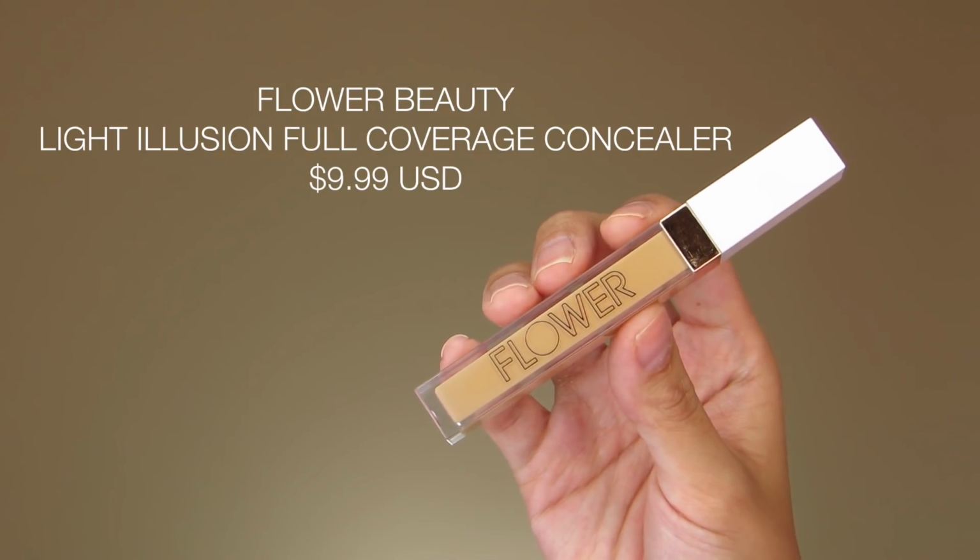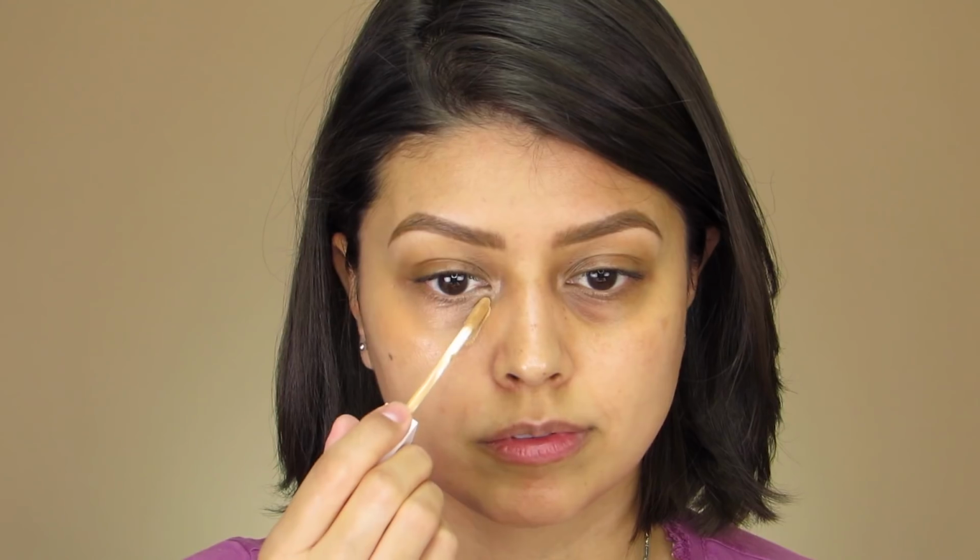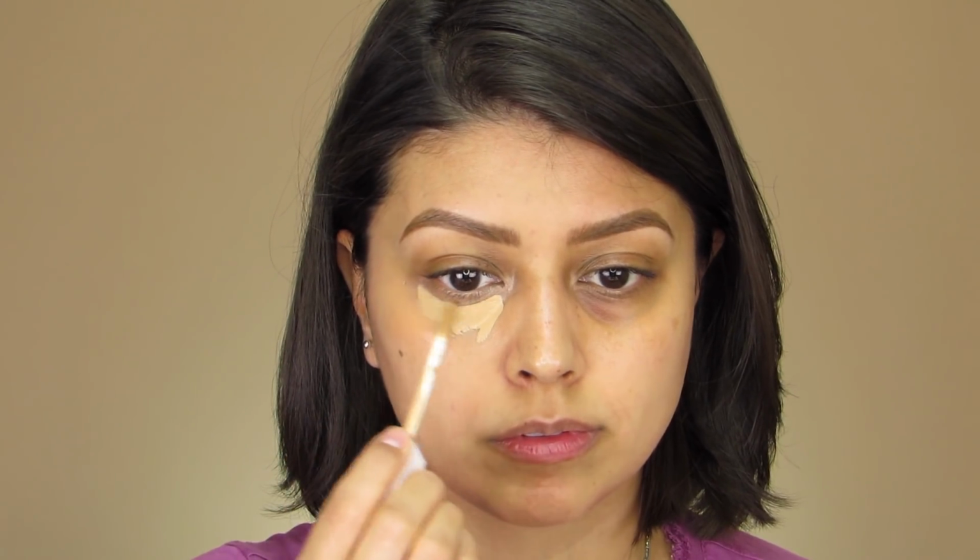Next one up is this one here. This one is from Flower Beauty. It is their Light Illusion Full Coverage Concealer. Not a concealer that you can find at the drugstore. However, it is very affordable, and you can find it at Walmart and at Ulta.